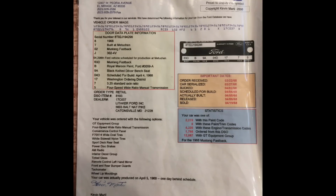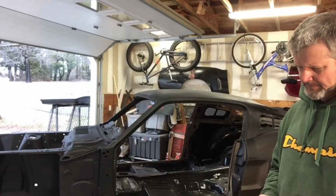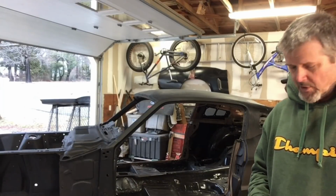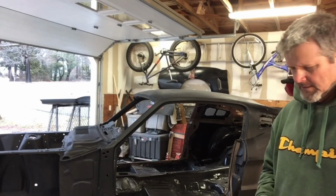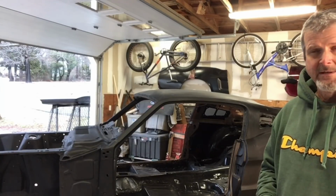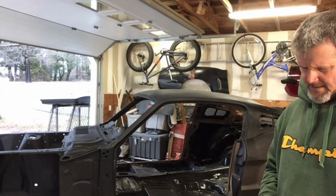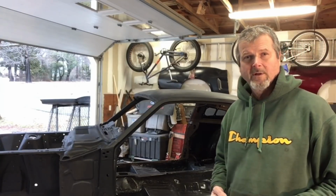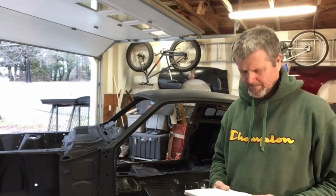I acquired the car from a guy whose girlfriend worked with my wife, and we were seated together at a wedding, and we started talking about cars. He told me he had the car. Told him I would love to take a look at it if he was interested in selling it possibly. He seemed to be. And a couple weeks later, I was out at his U-Haul storage facility looking at the car.